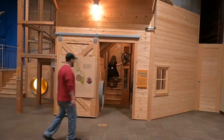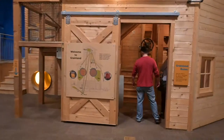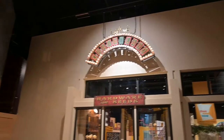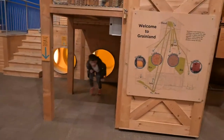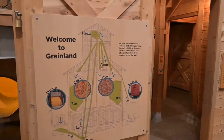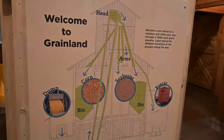Looks like a grain silo, something like that. They can explore. Okay. This is called grain land. All right. They can go and explore through this play area and learn a little bit about grains in Minnesota and other crops like soybeans, corn.